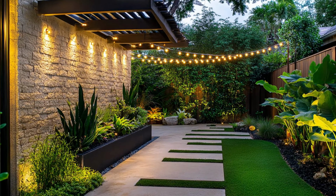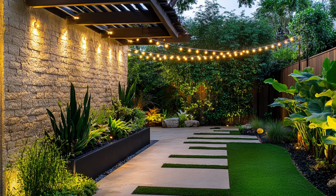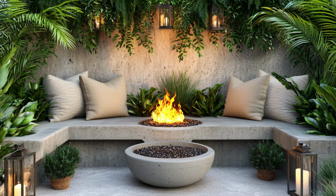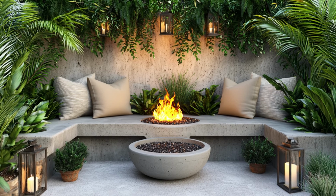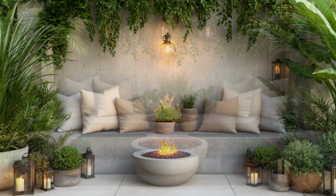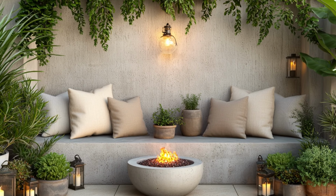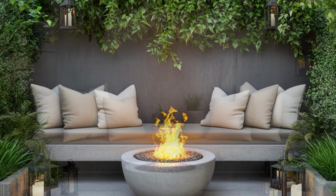Seating in this small backyard was kept intimate and stylish. A built-in concrete bench was added beneath the vertical garden wall, accented with weatherproof cushions in earth tones. This not only saves space, but also keeps the seating area cool in summer and warm in cooler months due to the thermal mass of the concrete. To break the rigidity of the concrete, potted plants and lanterns were placed nearby, softening the aesthetic and adding layers of texture. A small round fire bowl in the center invites evening relaxation and extends the usability of the garden into the cooler seasons.